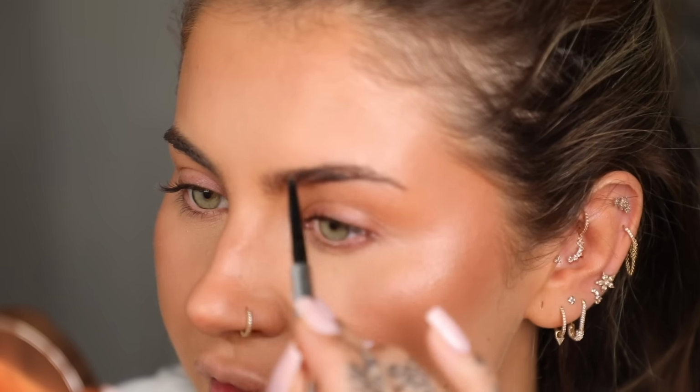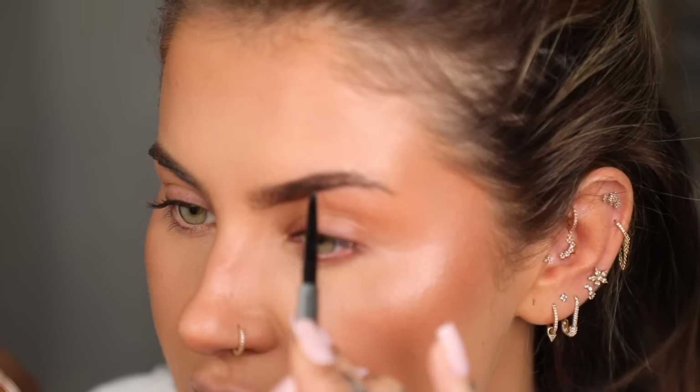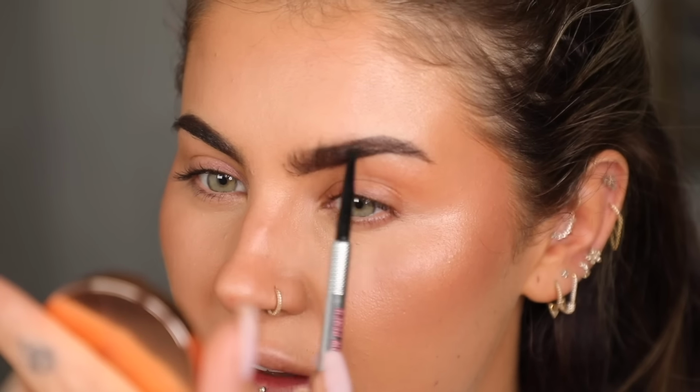What I'm going to do, I'm just going to fill my brows in using this. The shade 4.5 for me is really good in this. It's a nice like ashy brown. And then I just use my spoolie when I go too far. Add a little bit of thickness to the arch. And I'm kind of using my pencil and going back on myself to get a slightly faded front.